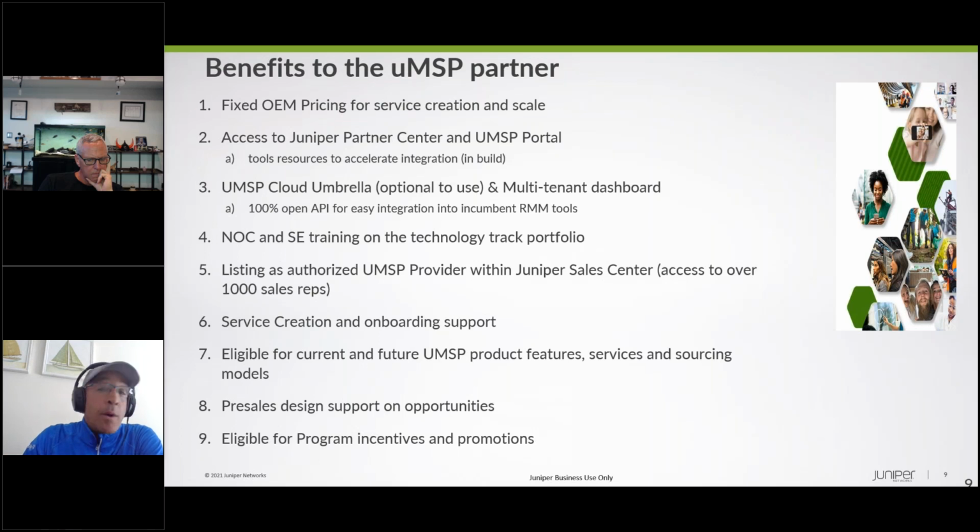We have this concept of a uMSP cloud umbrella, where all of the hardware and all of the subscription services are transferable, and that can all be done through our uMSP dashboard. So you can move subscriptions, and you can move hardware from client to client, or within a client from org to org.